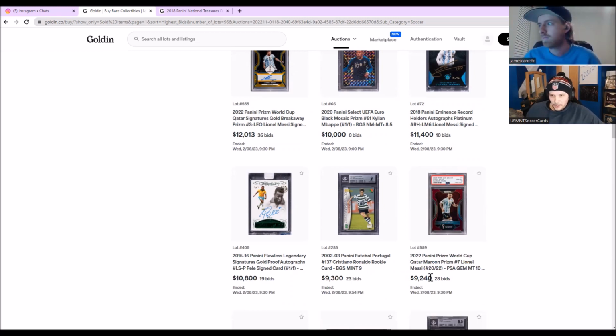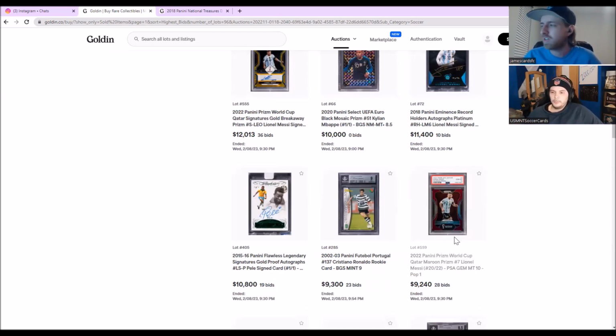No, I mean it's a lot, but PSA 10 and very low numbered from the year. I can see why. I guess it depends too what kind of narrative Maroon gets. If it gets anything, I don't know how the parallels play out really from this set, but I do think it's cool. The appealing thing about the maroon parallel is it's specifically numbered out of 22 and it's maroon because of Qatar. So I think there's a nice narrative to push there.